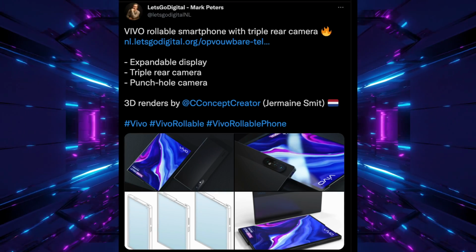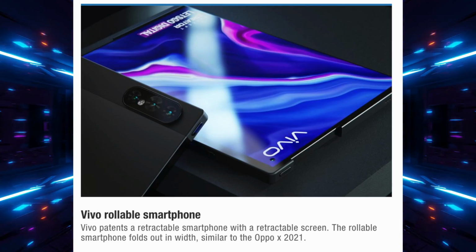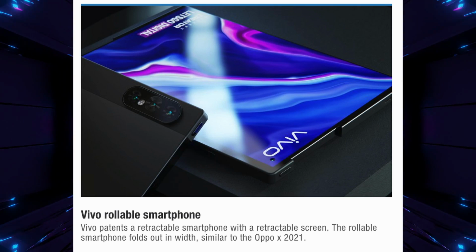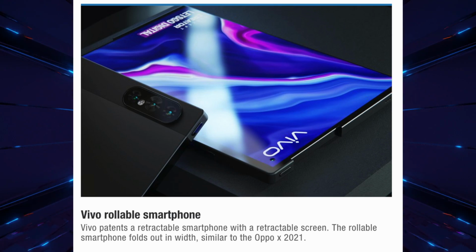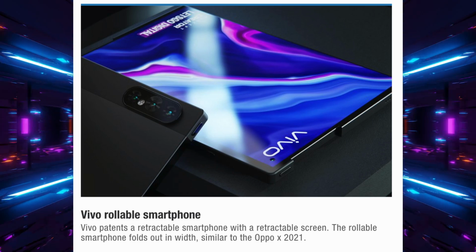Next up is all about another type of phone that I'm extremely excited about, and it's rollable smartphones, something that we haven't seen too much, at least in the USA market, that's easily accessible. This is going to be another prototype that potentially will come out and take on the Z Flip 3 and Z Fold 3, and this is coming from Vivo. The information is coming from our lovely friends over at Let's Go Digital, and they show this off saying that Vivo has patented a retractable smartphone with a retractable screen.